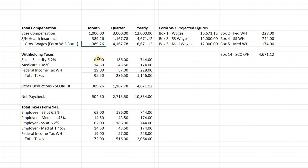So his total monthly salary, if you will, is $1,389.26. And so then the quarterly amounts are just 3 times that. So $4,167.78 is the quarterly wage that's paid to John. That's all his compensation. Now the payroll taxes, Social Security and Medicare taxes, these apply only to that compensation, not the health insurance. So the shareholder health insurance is not subject to FICA. So it's not subject to the 6.2% Social Security, and it's not subject to the 1.45% Medicare.